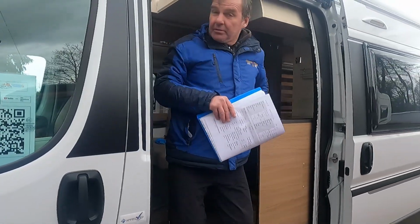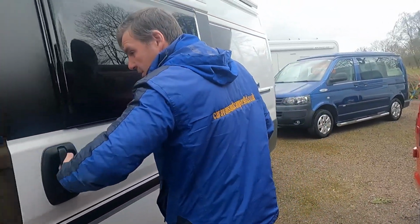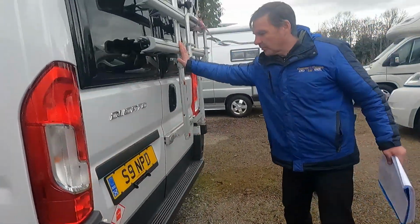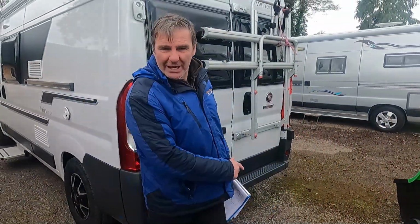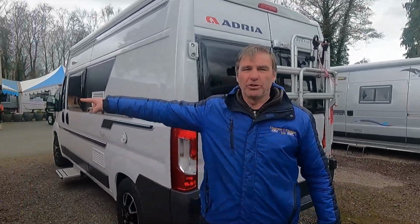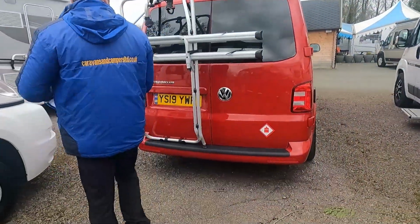So, let's have a look at another one. Has it got a bike rack or anything on it? Yeah, we've got a bike rack on the back, on a private plate. So, for all you camper lifers, van lifing, living, whatever you do, the VW. Marmite.